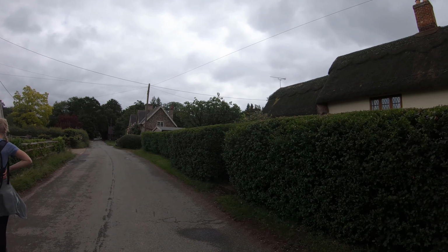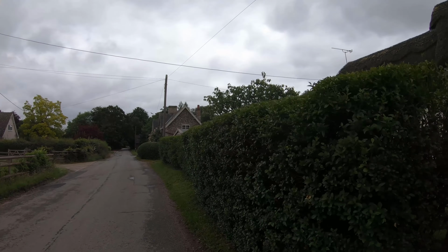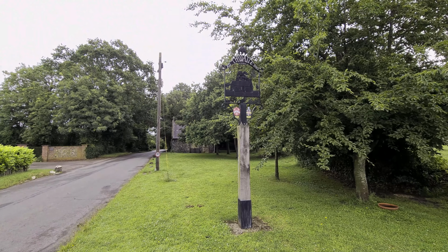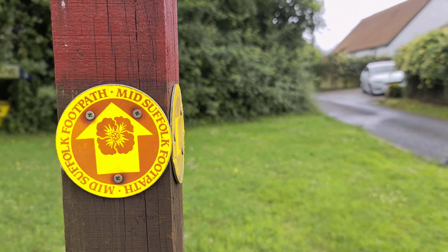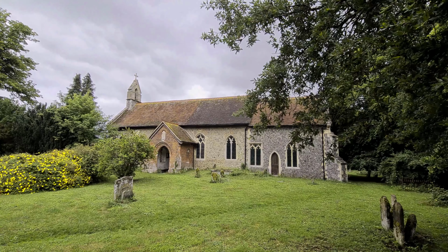Thwaite is the next village encountered, and the last one before Mendlesham. Located just off the route is the Walnut Tree, a vegan and vegetarian pub by the A140, but sadly there are no other facilities in Thwaite. The Church of St George sits right along the trail and dates as far back as 1200.